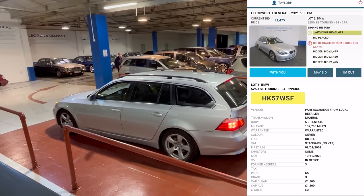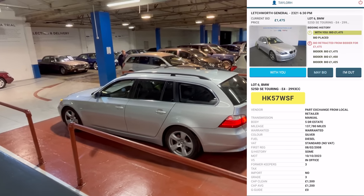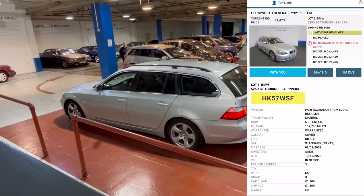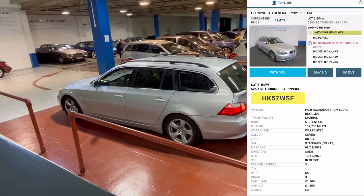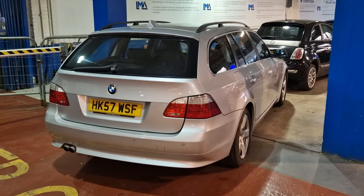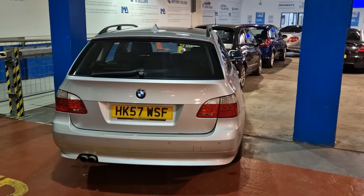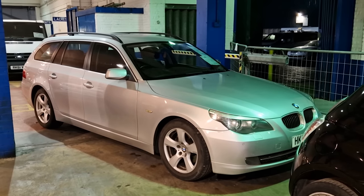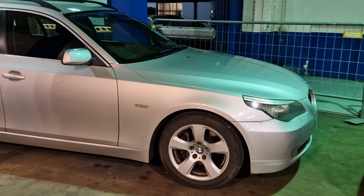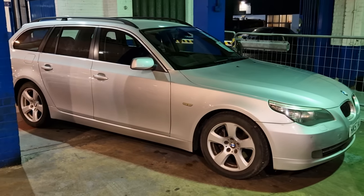At 1475, look at this car again. 1475, all done. At 1475, goes once, twice, all finished then. And so there you have it. Including auction fees, this car was only £1,750. The car in question is this 525D Touring, fitted with the much more reliable 3-litre M57 six-cylinder diesel engine and a manual gearbox.